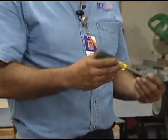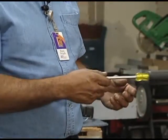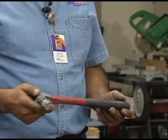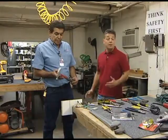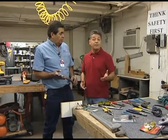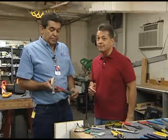Check the handle on the tool. If the handle's broken or splintered, or if the seal on a metal hammer is cracked, the head can fly off and hit you or someone else. In the movies, you'd get a knock on the head and a laugh track, but in real life, you could lose an eye or worse.